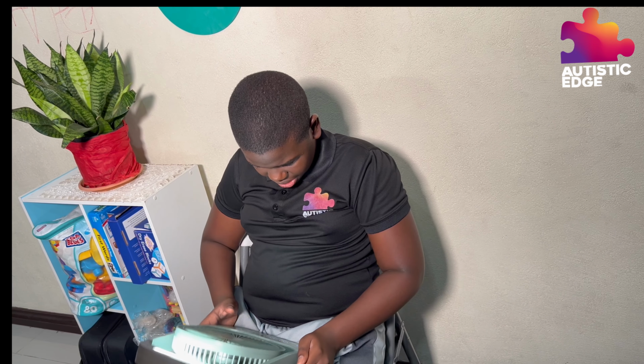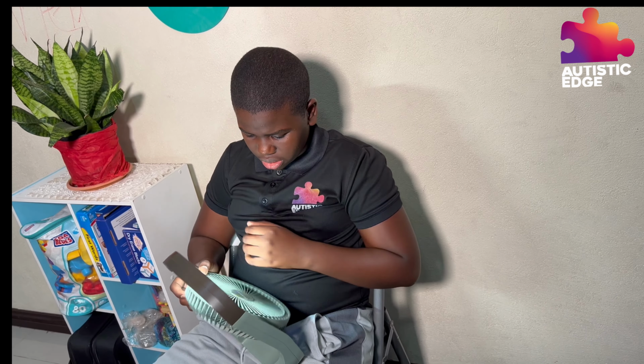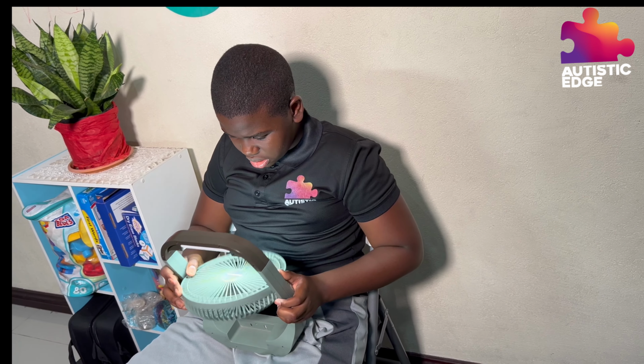So that's sensory regulation. The fan also helps to regulate body temperature. One of the things that we find with Alex Xavier is that he tends to be hot a lot of the times. And yes, we live in Jamaica and it's a tropical country and the climate is one where we have sunshine most of the time. But he tends to get a little bit hotter than the regular individual, than Tyrion or myself.